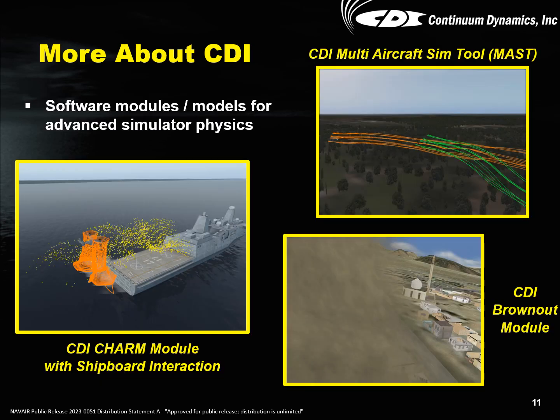As indicated back at the beginning of the presentation, CDI has done a lot of work developing and integrating software modules that bring higher fidelity physics models to the real-time pilot-in-the-loop simulation world. Some examples are illustrated here, including modeling the complex aerodynamic environment and interactions between the aircraft wake and ship air wake, the aircraft-to-aircraft vortex wake encounters in formation flying, and obscuration due to sand and dust entrainment by the rotor outwash, causing brownout. All of these examples have a common thread: modeling complex aerodynamic phenomena and interactions with the environment accurately and in a manner compatible with real-time simulation requirements.